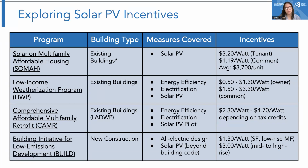But starting with SOMA, or the Solar on Multifamily Affordable Housing Program, it is the largest statewide solar program out there. It's a successor program of the MASH program, which is now sunsetted. Currently, this program is only available to existing buildings. But I did want to share some news that there is currently legislation out there, SB 355, that is proposing a few program design changes when it comes to eligibility.